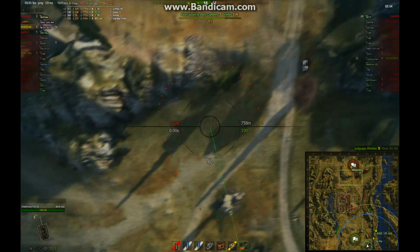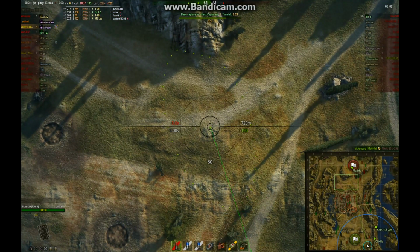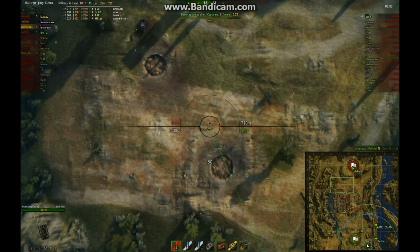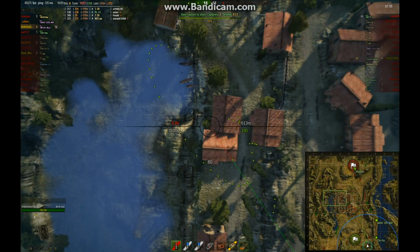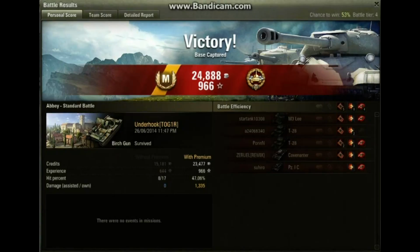It's only the BT-7 left. My chances of getting Top Gun have evaporated. And it looks like we're going to cap. And indeed, I can tell you now we do cap before the BT-7 gets found.